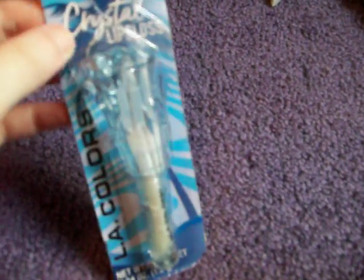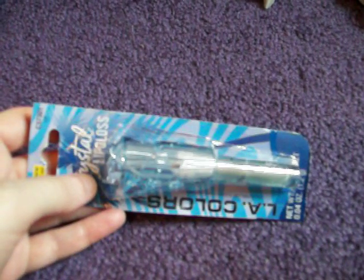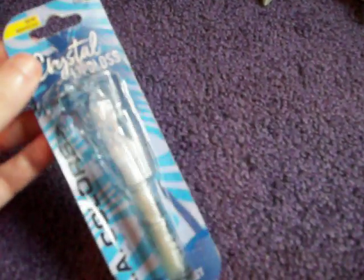So yeah, look, see, it's opened. This is the last one they had, the only one they had. And I wanted all the colors. They have like three or four other colors. They have pink, purple, this blue one, and I think they have a yellow or a green one too. But the ones I wanted the most was this one and all the pink and the purple one. Well, at least I found one, so now at least I have one of them. And then it says LA Colors Crystal Lip Gloss on there.